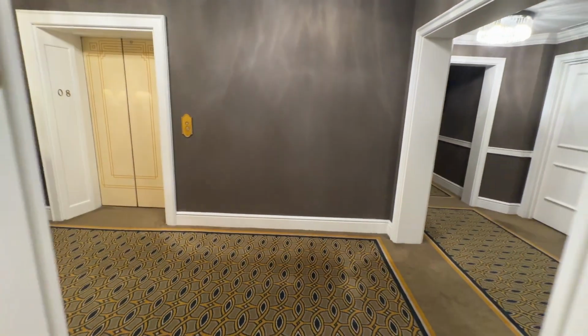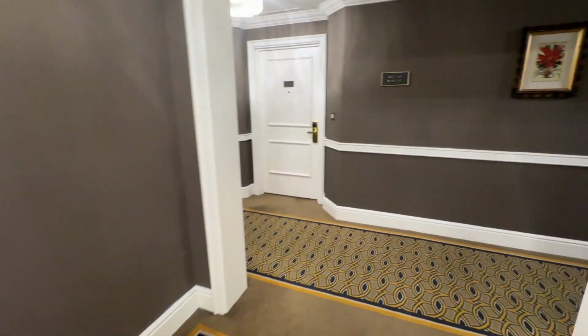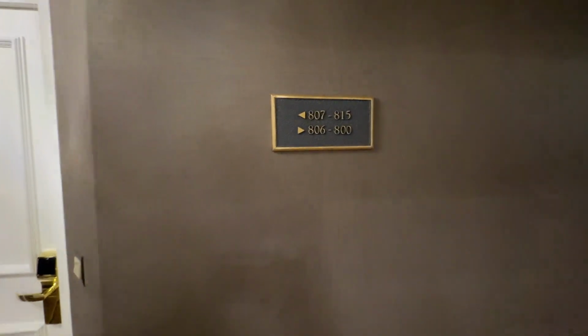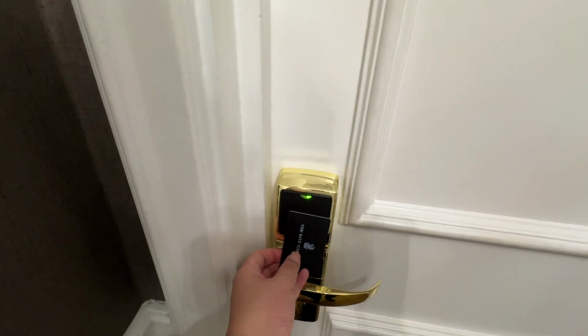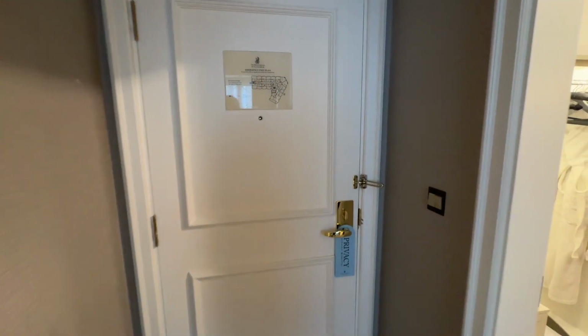After coming out from the lift, the hallway to the room looks clean and bright. Not a very modern looking design, but neither does it look old and creepy. This is my room. This Club Executive Deluxe Room is 45 square meters.